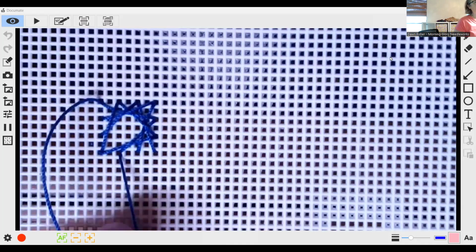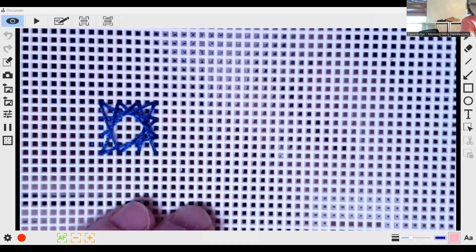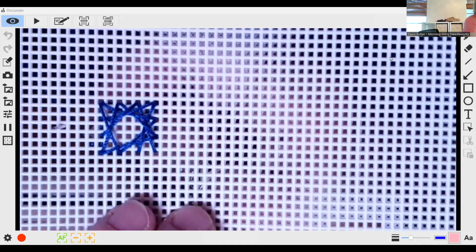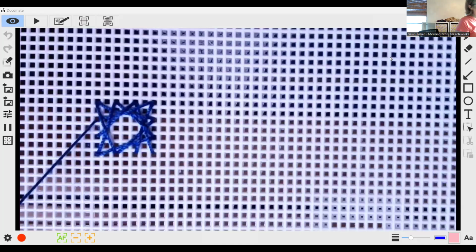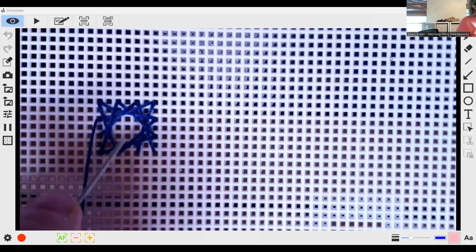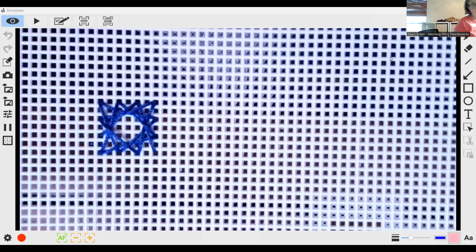You see there's no actual horizontal or vertical lines. They're all diagonals. So that was step 19, 20. So for 21, we're going to come up 2 threads below 19 and go down in the same hole as step 5. That's step 22.